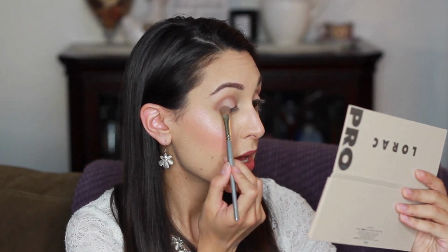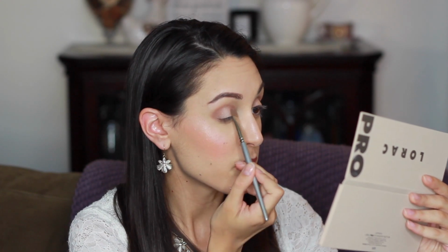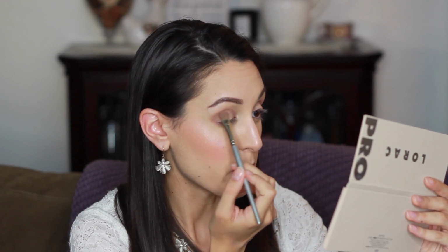Then I'm going to take Almond Pearl, and I'm just going to use my finger, and I'm going to dab this right into the center of the lid. I can go back and just sort of blend with my brush the edges here a little bit.